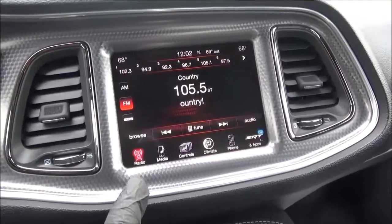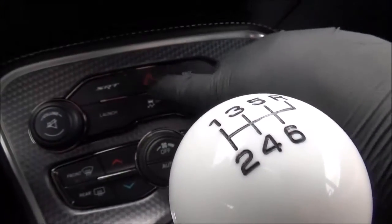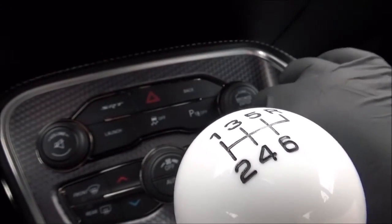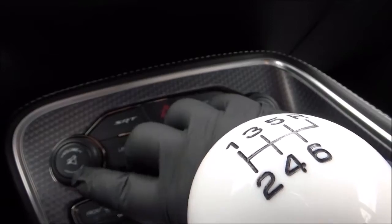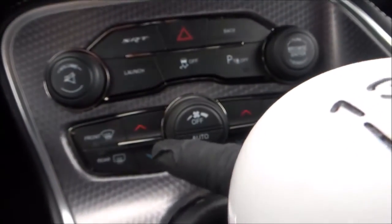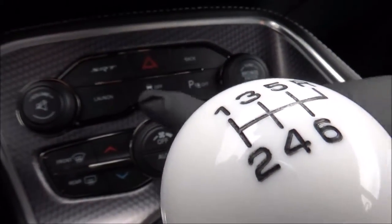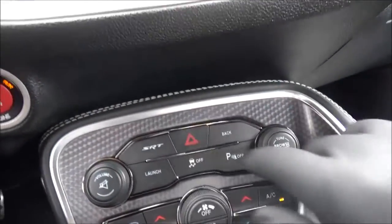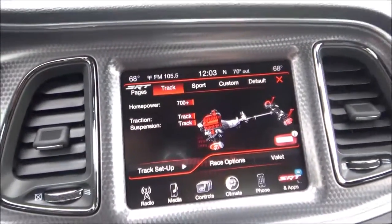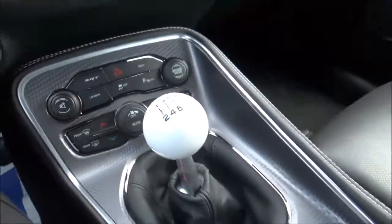Your 8.4-inch touchscreen interface for the Uconnect infotainment system, your hazard light button, launch control, traction control, parking sensors, volume knob, tuning knob. Got all the controls for your dual zone automatic climate control. The SRT button, as you can see, brings up your various performance settings, and we'll get a quicker look at that later. Storage nets on either side of this.